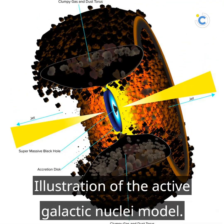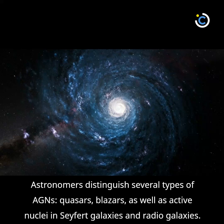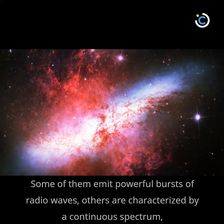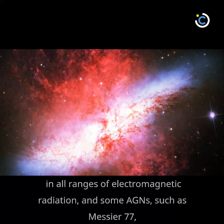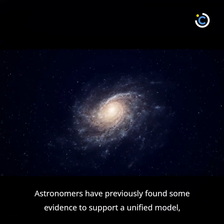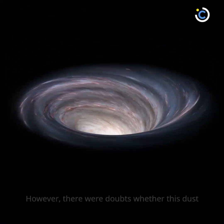Illustration of the active galactic nuclei model. Astronomers distinguish several types of AGNs: quasars, blazars, as well as active nuclei in Seyfert galaxies and radio galaxies. Some of them emit powerful bursts of radio waves, others are characterized by a continuous spectrum in all ranges of electromagnetic radiation, and some AGNs, such as Messier 77, do not differ at all from ordinary spiral galaxies in the optical range. Astronomers have previously found some evidence to support a unified model, including the discovery of hot dust forming an annular radiating region at the center of Messier 77.